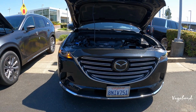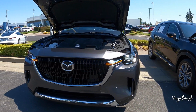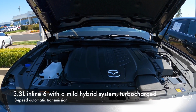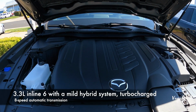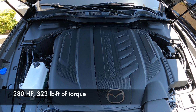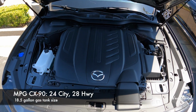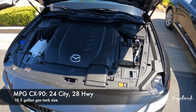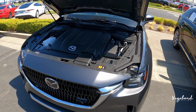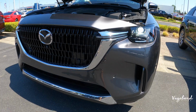But if we shoot over to this beautiful CX-90 look, they literally put in a beast inside these CX-90s. And what do we get is a 3.3 liter inline six with a mild hybrid system, turbocharged 8-speed automatic transmission with 280 horsepower, 332 pounds-feet of torque, 24 city and a 28 highway MPG with the 18.5 gallon gas tank size. And again, this exact CX-90 in standard is all-wheel drive on these CX-90s. Now, what do you guys think?